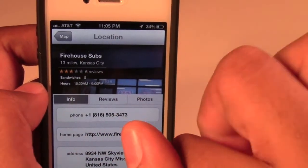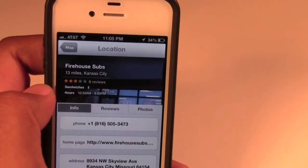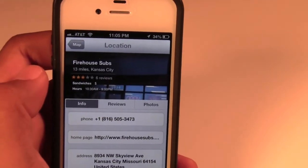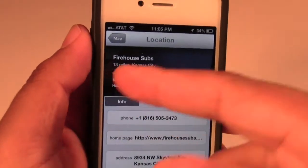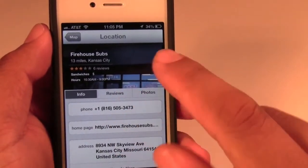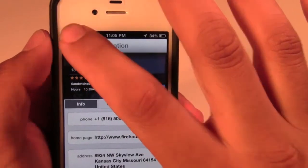And that's the biggest thing right there, the miles. I like that, because a lot of times when I'm driving around, I need to know where the closest, let's say, IHOP is. I can type in IHOP and it'll tell me exactly how far it is. On the old Google Maps, I had to go into the application and hit directions to here. But anyway, we'll go ahead and go back out of that.